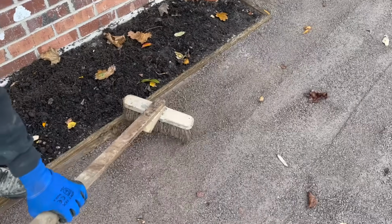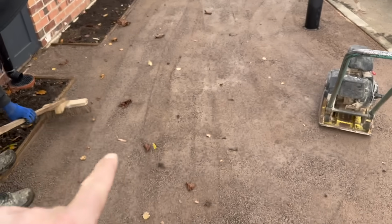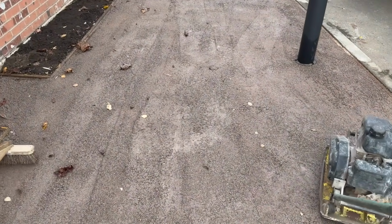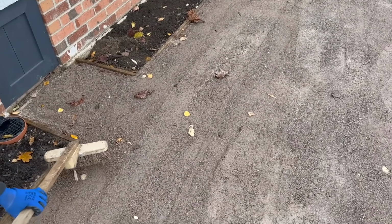And then we'll have a final whack, and then he'll just go around and scratch the top very, very slightly where the lines are. And then we're all prepped up, we're ready for that membrane, and hopefully these leaves will disappear.